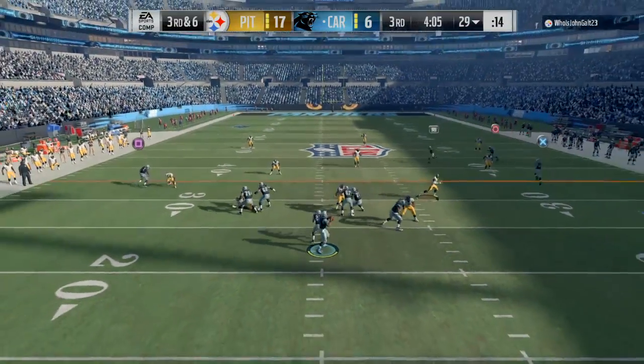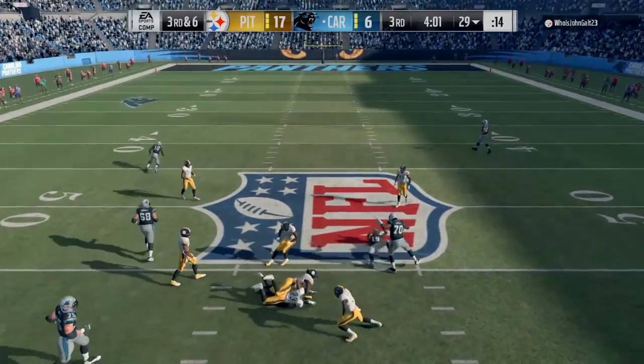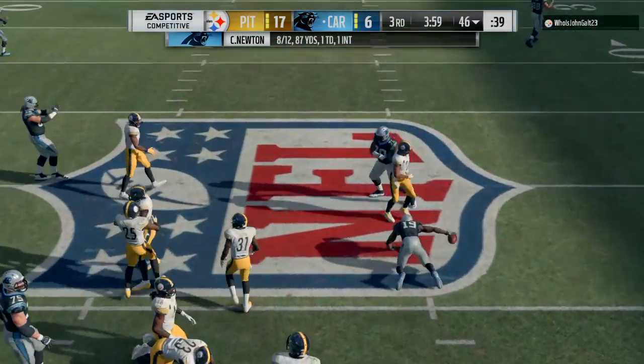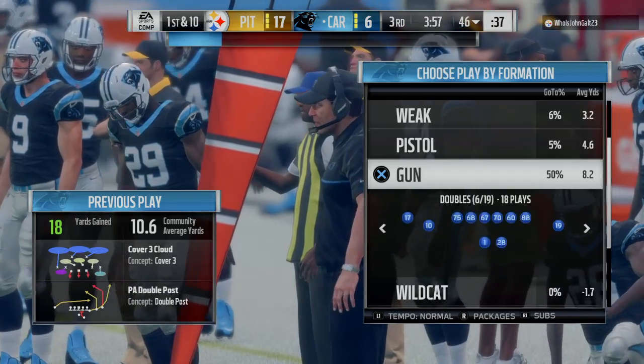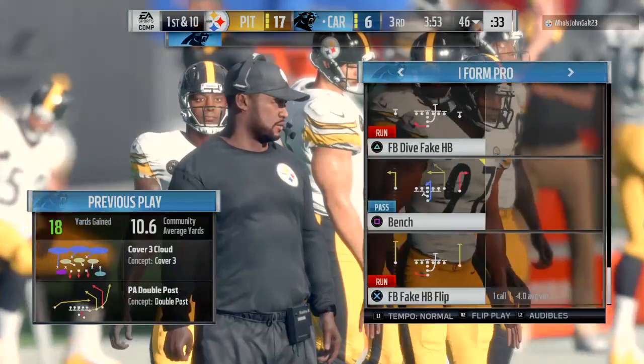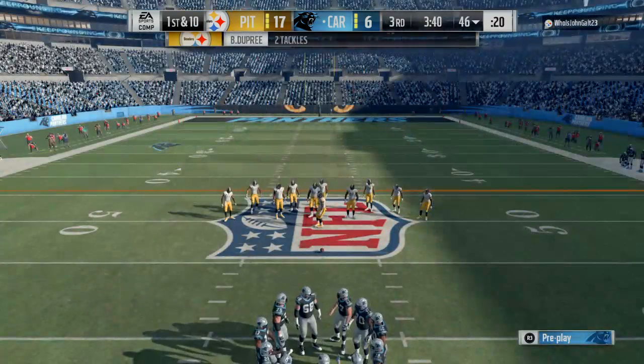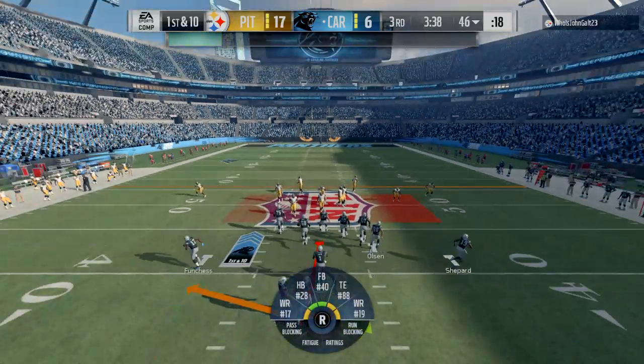They'll fake the handoff. Now Newton. It's caught. Shepard. A great effort there to shed the contact, and it helps him pick up the first. They got 18 yards out of that one, and it gets him a new set of downs. Now the offense lining up first and 10.